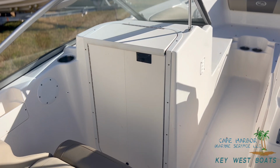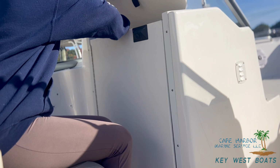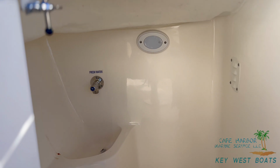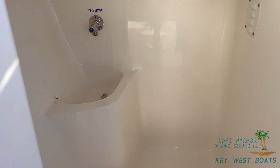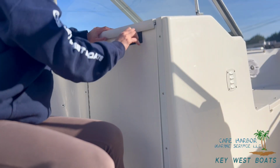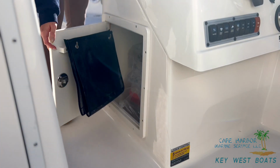Moving on, we have a porta potty at the head, which comes with a portable toilet, which I'll show you in just a sec. And on the inside of this as well is going to be your little hidden fresh water system, which is going to have a sink and a wash down. We're going to be looking over next to this porta potty in just a sec. You get a little bit more storage, which actually inside is where your porta potty's hiding.